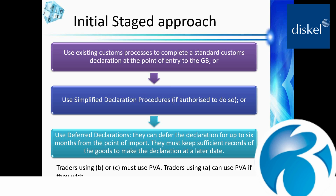If goods are initially declared into customs special procedures, such as a customs warehouse, PVA can then be used when the goods are declared into free circulation from the special procedure. PVA can be used for excise goods when they are released for home consumption, and this includes when goods are released from an excise warehouse after being in duty suspense since the point of import.